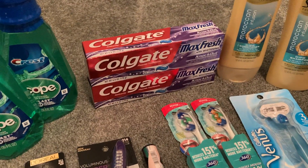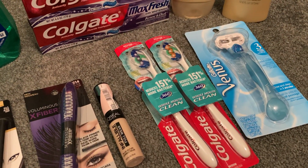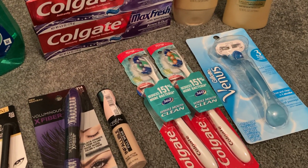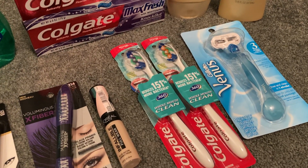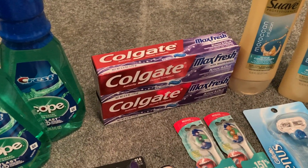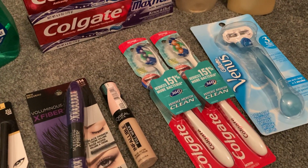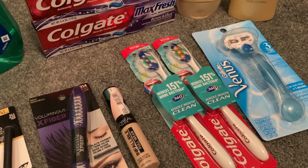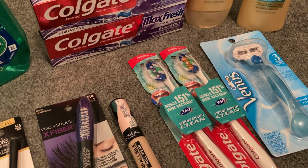And then I combined that with the toothbrush deal. So the Colgate toothbrushes, when you buy 2, you get a $5 extra buck. And that is also a limit of 2. So these are $4.49 a piece. So I planned on grabbing, as I did, 2 of the Max Fresh toothpaste and 2 of the toothbrushes. I didn't write down what my total would be, but I can calculate that really fast. So it would be $15.96 for the toothpaste and the toothbrushes.